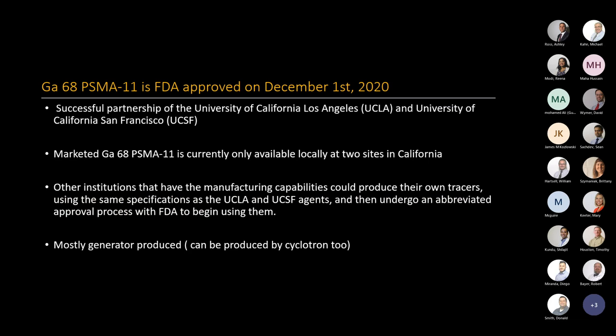Gallium-68 PSMA-11 is the first PSMA imaging agent approved in the United States, in late 2020. The approval process was a little weird, because it was approved and currently it's only available in Tucson and California, but it was approved for UCSF and UCLA. I know people working there; they spent millions of hours to get this approved. But the FDA statement said that it is approved for those two big institutions, but other institutions that have the manufacturing capabilities could produce their own tracers.